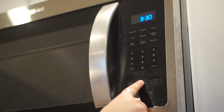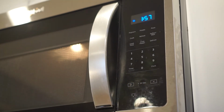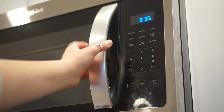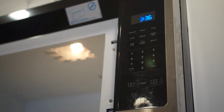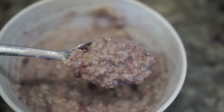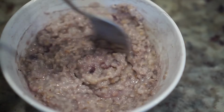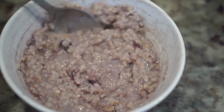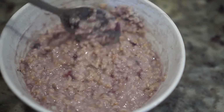And then I'm just microwaving it. Oatmeal really depends on the consistency that you like, so I tend to check mine every minute to 30 seconds. But this is how mine came out. You can see that after it's all mixed together again, the blueberries kind of help the oatmeal turn a little bit purple, which is kind of fun, and just like blueberry muffins.